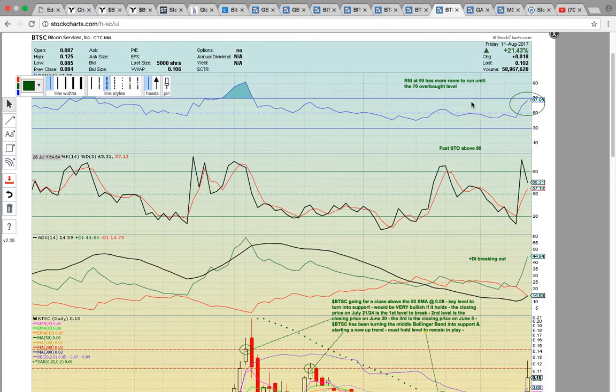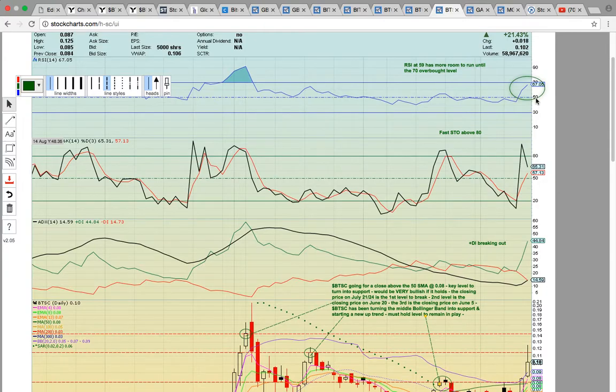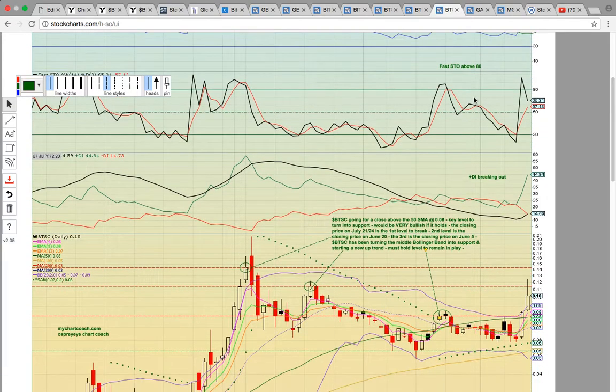So we just looked at BTCS. This is Bitcoin Services, BTSC, and as you can see here, it's got RSI at 67. It needs to break over 70, or it has room to run until 70, the overbought level, just a little bit. But if you look back here on a previous run, it ran all the way up to 90. So it does have more room to run.